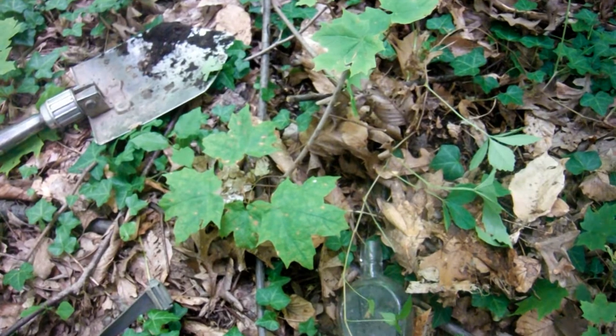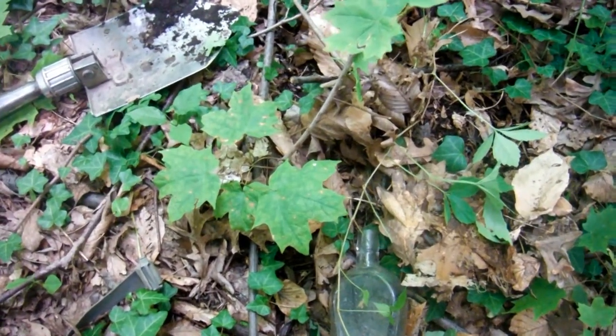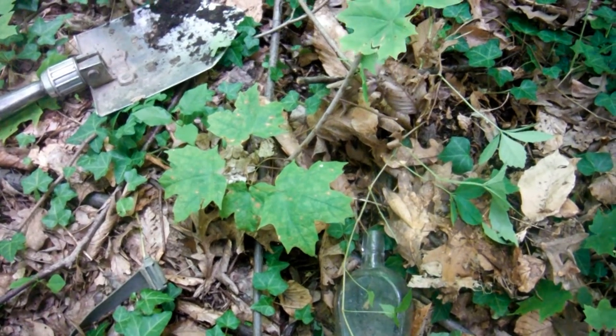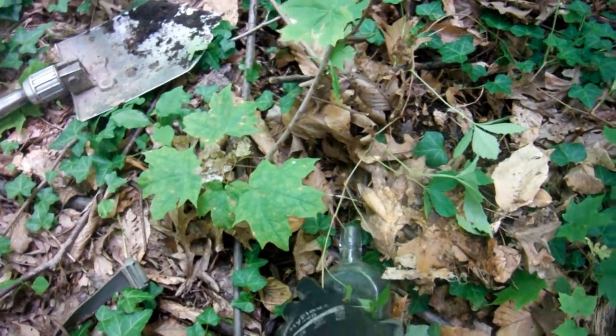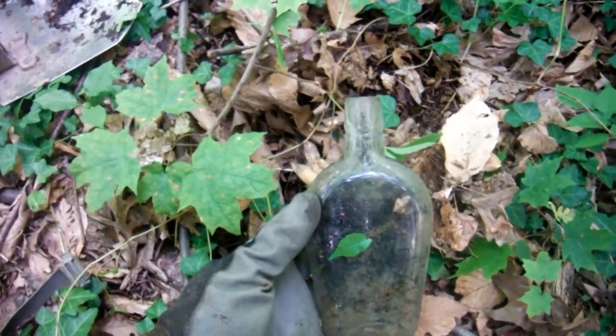I'm back out here at the fatty hole. I've been here for about an hour and I haven't found anything too interesting yet. I found a clock gear and I think that's pretty much it. But I just came across this old bottle laying here, right on the surface.